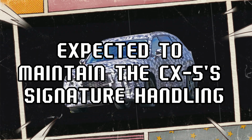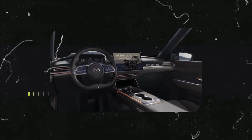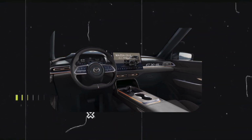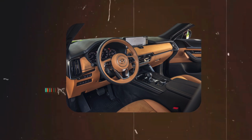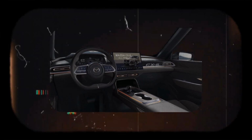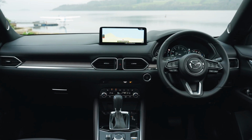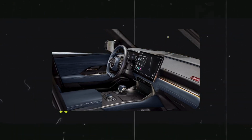The new model is expected to maintain the CX-5's signature handling while adding a more modern infotainment system with properly integrated smartphone connectivity. The dashboard design will likely follow the minimalist aesthetic seen in newer Mazda models like the CX-90, with a larger central display and more intuitive controls. Interior quality, already a CX-5 strong point, is rumored to take another step up to truly premium territory.